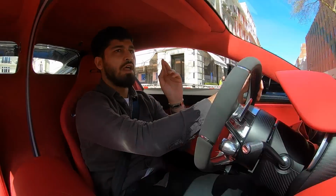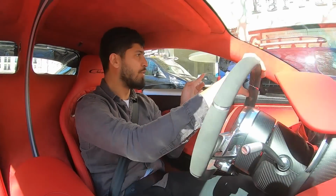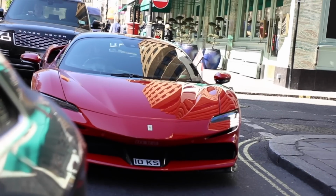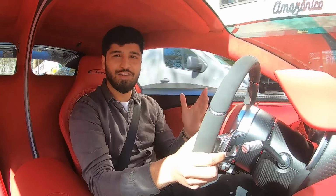Right, so this is where the old Rolls Royce showroom was in Mayfair. This is the Bentley showroom. We've got the Ferrari showroom here. It's a lovely Tributo there. Actually, there's an SF90 behind us as well. This was their temporary showroom, and now we are heading over to their new showroom.